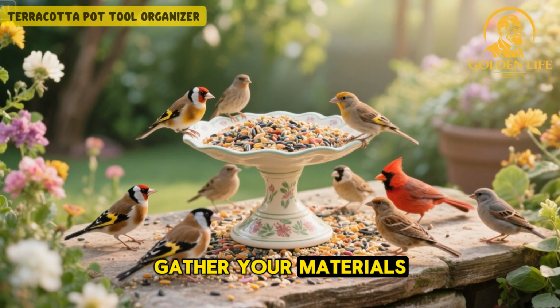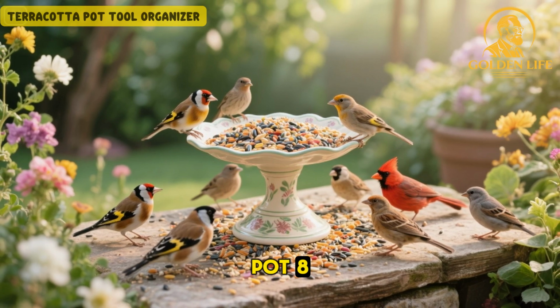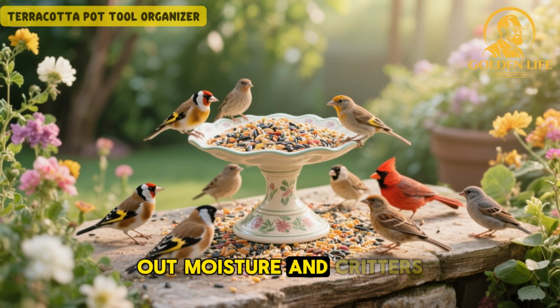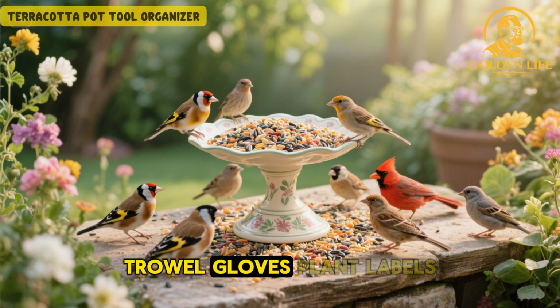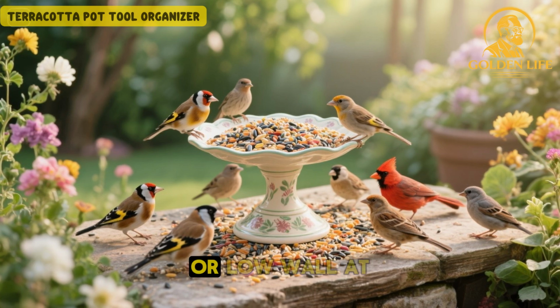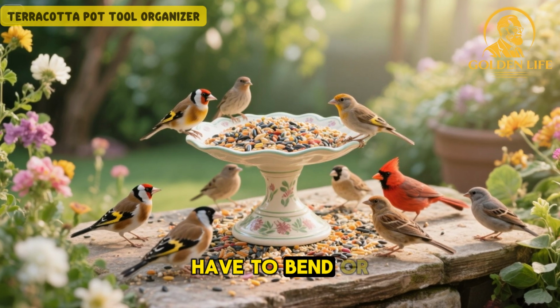Gather your materials. One medium-sized terracotta pot, 8 to 10 inches wide. A matching saucer to keep out moisture and critters. Your favorite hand tools: pruners, trowel, gloves, plant labels, seed packets. Choose the perfect spot. Find a level surface near your main work area, ideally on a sturdy table or low wall at about waist height. This ensures you don't have to bend or stretch.